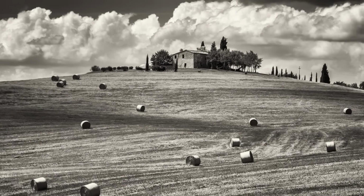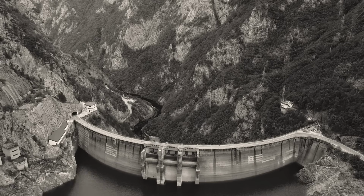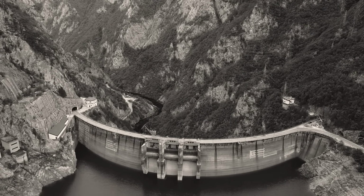Lake Berryessa is in the area where the farming town of Monticello used to stand. In the last century, people built a dam next to the lake.